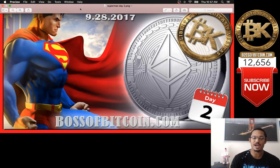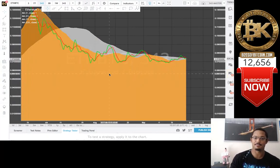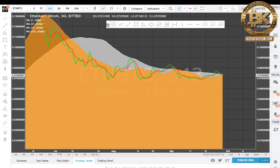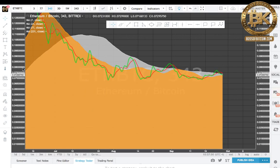So if we go to tradingview.com, we're going to see a chart that looks like this. Let's go ahead and bring this up. And now you see tradingview.com. The trend lines we're using are a 721 and a 770. A candle wick is a 343-minute candle.